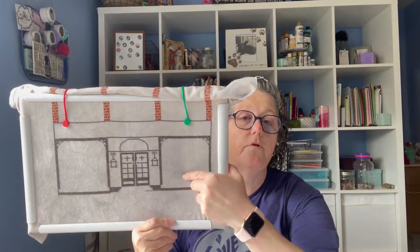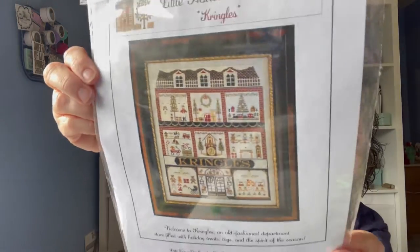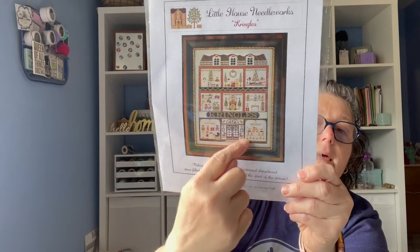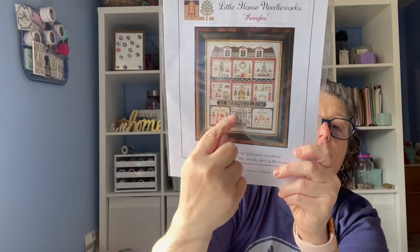There's 9 rooms that need to be filled, and I can show you the actual pattern if you haven't seen it, which I'm sure you have, but this is it. I have the whole building completed. I do not have the name of the store, and I don't have any of the store fronts. So that's what I'm working on now, starting with the entrance.